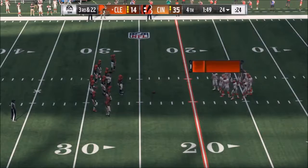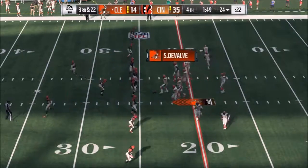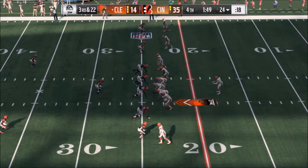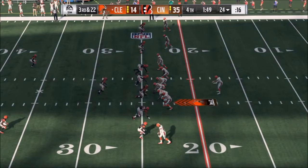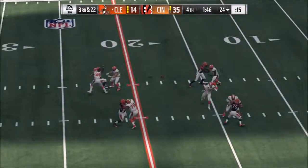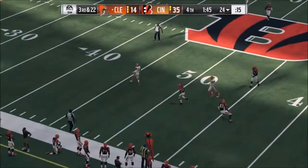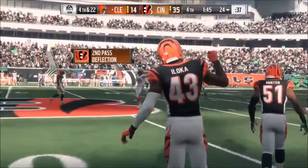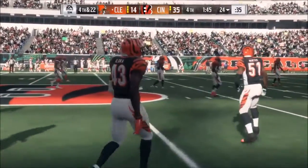The Browns on third down. They've had their troubles, just 1 for 6. This will be third and forever. McCarron. Incomplete. He had his hands on it but couldn't pick it. But it's now fourth down.